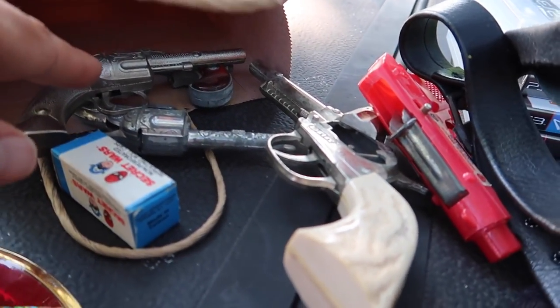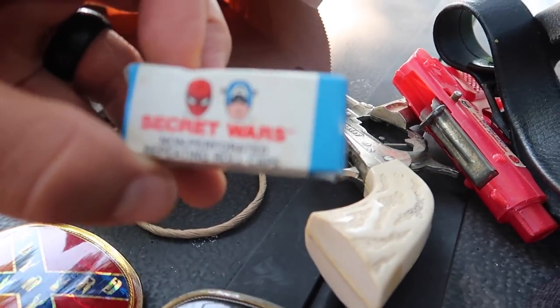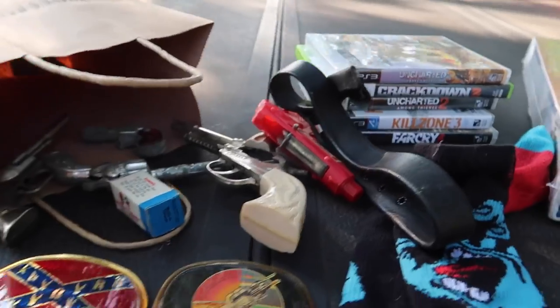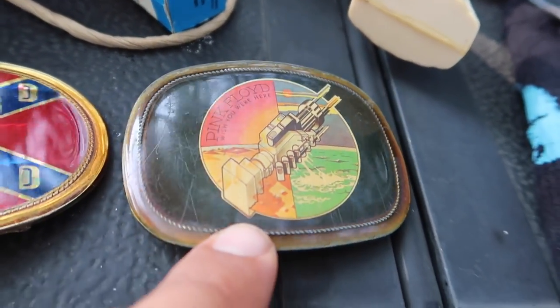Bunch of vintage cap guns and stuff. Pretty interesting. We got a Daisy in there, some other randoms. Some Secret Wars 1984 unopened caps. And then I think the real big win here are these belt buckles. 1978 Lynyrd Skynyrd belt buckle right here. 1978 Pink Floyd Wish You Were Here belt buckle.